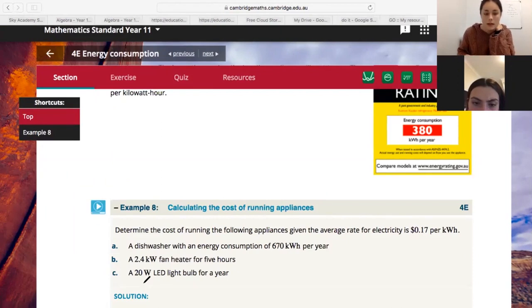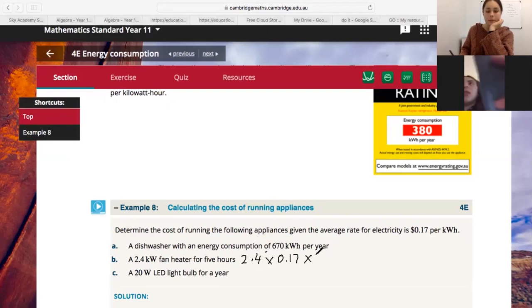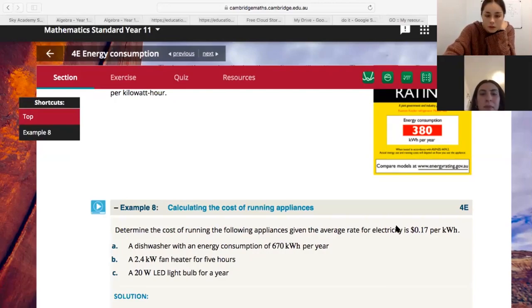Do you want to do it and then tell me what you got? You don't have to write it down, I don't think. Is it 2.4 times 17 cents, and that times 5? Yeah. So 2.04? Yeah. Okay, cool.